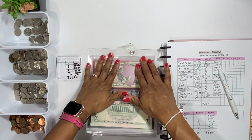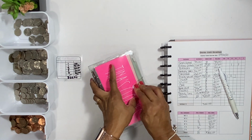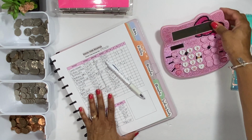All right. So then next is just my 52 weeks in the back. And we are not stuffing anything in our 52 week. This is just for little Aiden. Okay. All right. So let's go ahead and add up. I'm going to put this over here and add up our totals here.